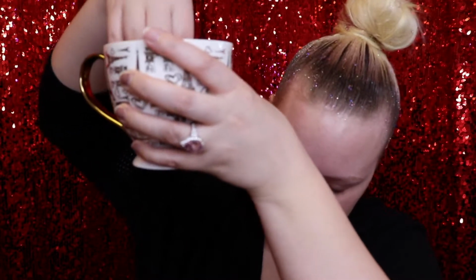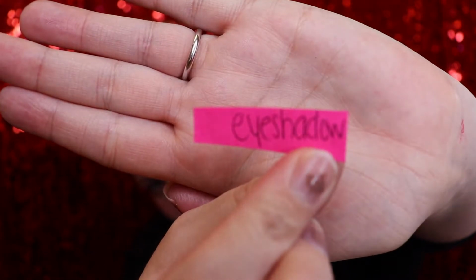My first step in makeup is foundation. I'm gonna close our eyes, count to 10. Eyeshadow. Oh, lovely. Eyeshadow. All right, let's do this. What color do we want to be today?